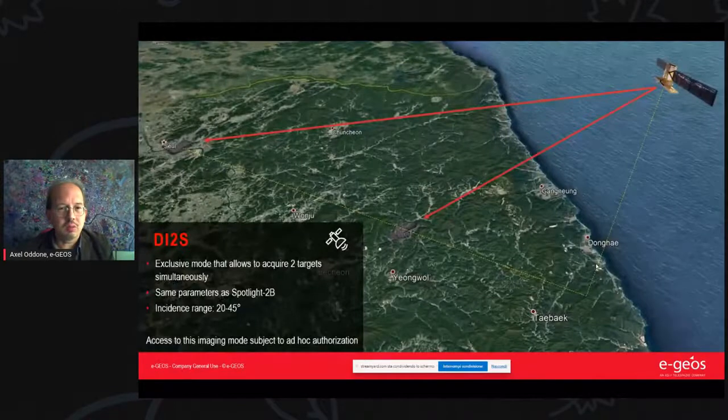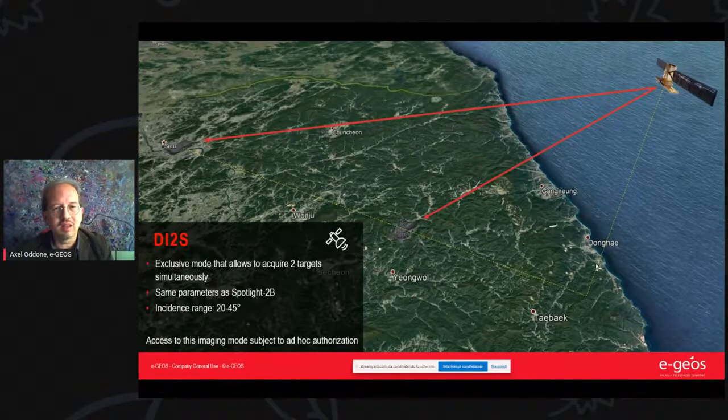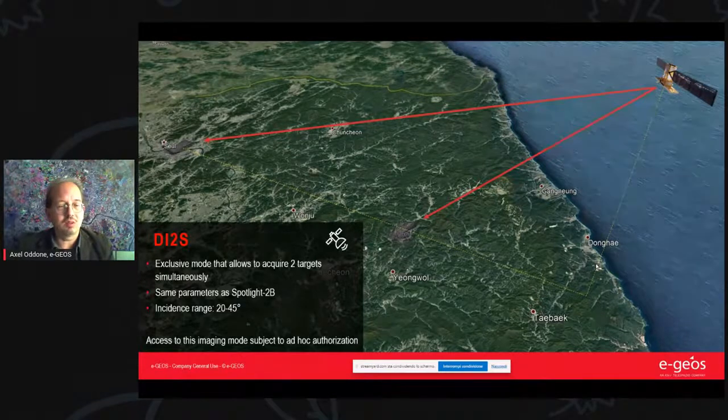Then we have a new imaging mode, which is called D2IS, which is absolutely unique for COSMO second generation. No other SAR satellite is able to acquire two images at the same moment. As you can see in this picture, this is a real acquisition that has been made by the satellite. There are two acquisitions, one over Seoul and another one in the countryside in South Korea, which are taken at the exact same moment, at the same azimuth of the satellite. This is something which is unique for the SAR system. Actually, all the SAR systems can only acquire one image at the same azimuth. So this is an improvement, and it is the same parameter as Spotlight 2B. So it's a 0.6 meter resolution imaging mode.